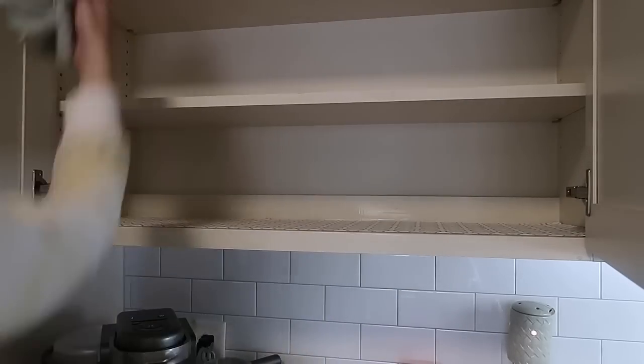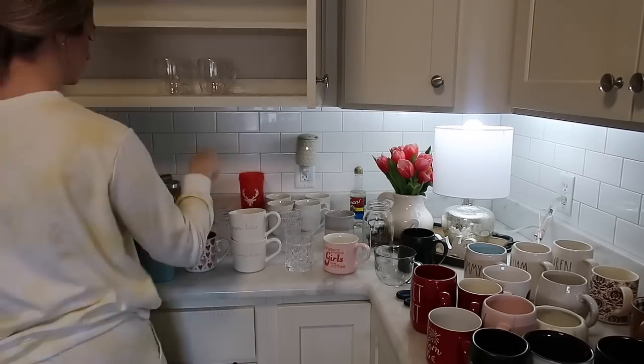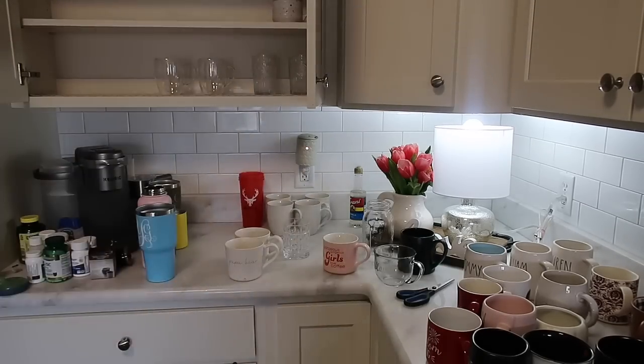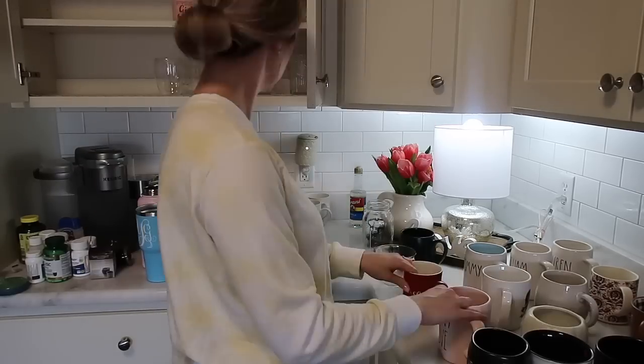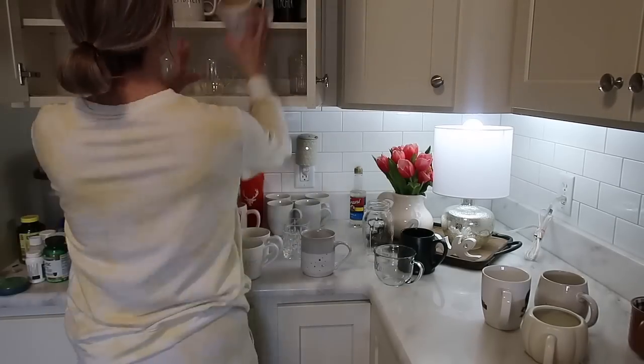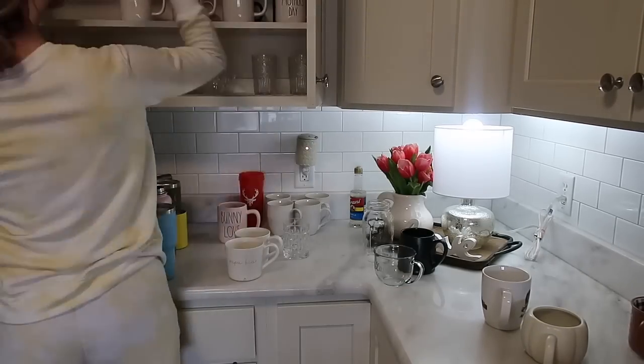So I'm going to be talking about all of that here in just a second, but we're basically wiping it down. I want this bottom shelf to be really nice and clean with all of our nice coffee mugs, the middle shelf to be all of my fun coffee mugs, and then the top shelf to be our to-go cups and lids.